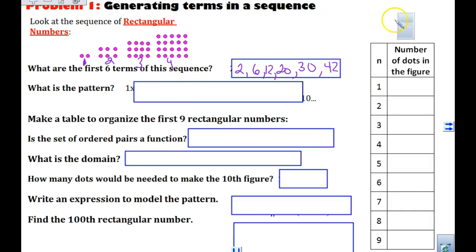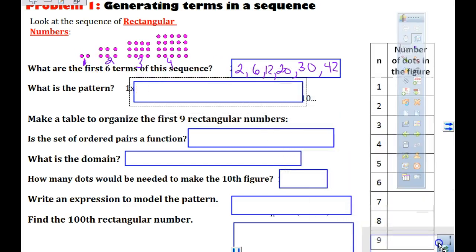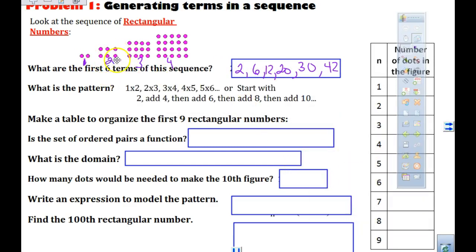So we want to think of, is there a pattern? And here is what they show for the pattern. They say if you take the height 1 by the length 2, 1 by 2, the next one is going to be 2 by 3, 3 by 4, 4 by 5, 5 by 6. That's one way of writing the pattern. I just want you to be aware that this is one way of explaining this pattern to me.